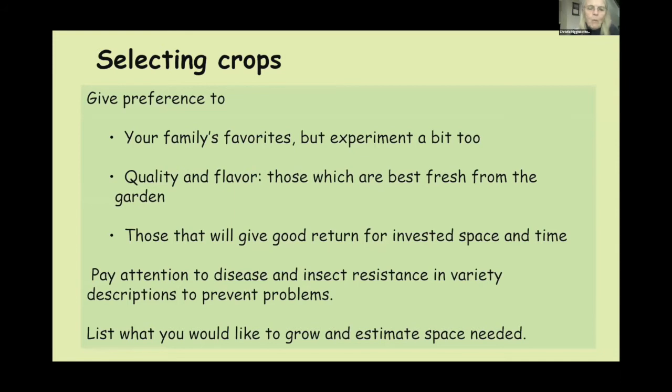I'm going to be talking more in a few minutes about plants that will give a really good return for the invested space and the time that you have. So I'll focus on those in my talk to come.